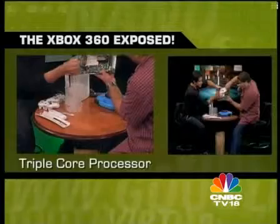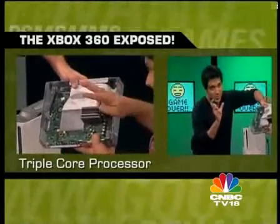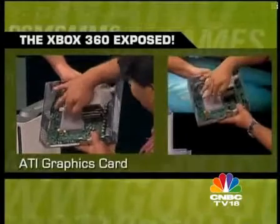And this is the CPU. The Power PC. The Power PC triple core CPU. Yeah, not a dual core. Three cores running on the same chip. And 3.2 gigahertz each. Okay. And this is the ATI graphics card, the Xenon.